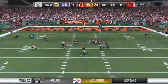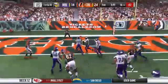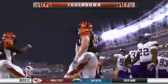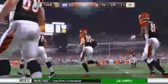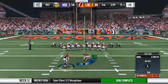A 1st down throw coming for Dalton. This will be caught at the 2, and he will take it on in for a Bengals touchdown. Tyler Eifert, his 4th touchdown on the year. And the Bengals are able to grow their lead.